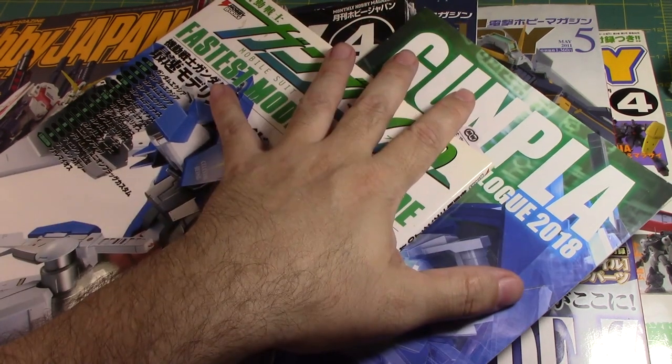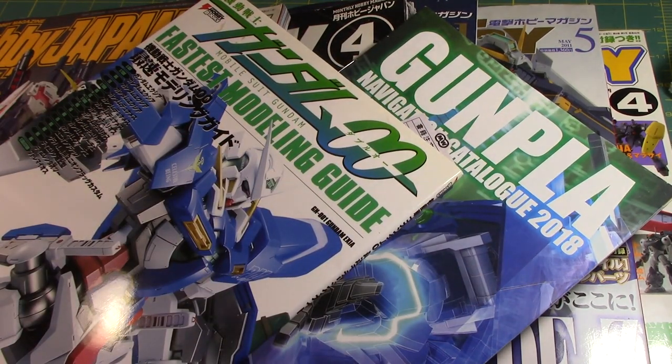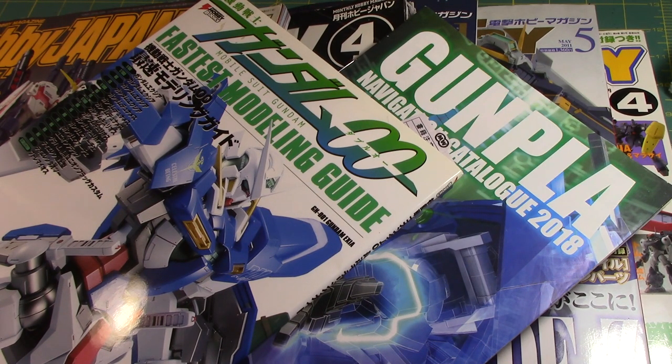But there you go. I may find more magazines. I may find more stuff. I don't know yet. But when I do, I'll definitely share it. Maybe not now. Maybe later.